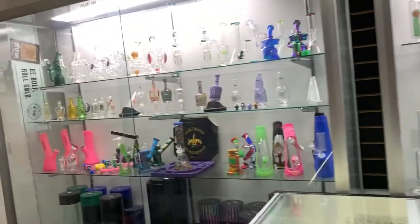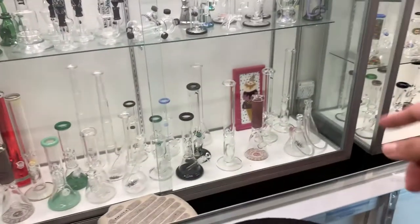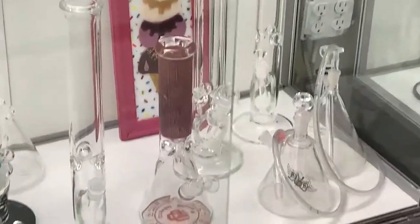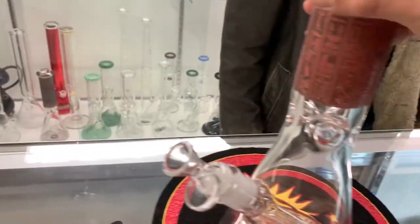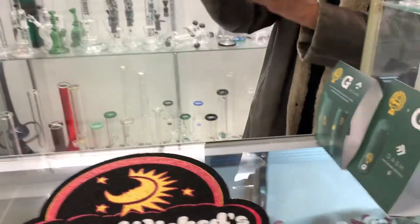These were the silicone ones that he was showing me, but I kind of like having a clear glass to show you guys the smoke. I did see this one though out of the corner of my eye, and I thought it was like some Mayan Aztec shit. Nah, dude, it was like hieroglyphic, so it just wasn't for me.